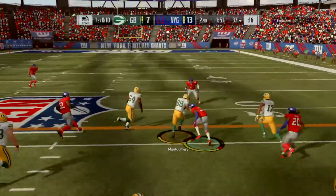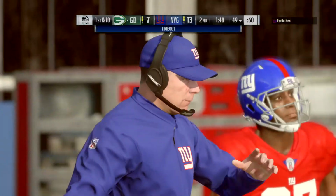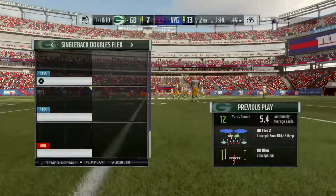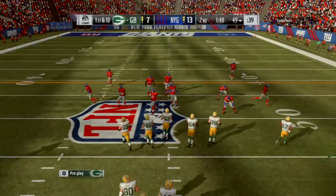Rodgers handing to Montgomery. And getting this just shy of midfield. They'll spot it at the 49. And now the Giants will stop play as they take a timeout defensively. And they'll be disappointed to have to burn one there after giving up the first down.